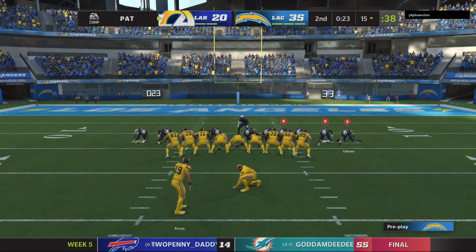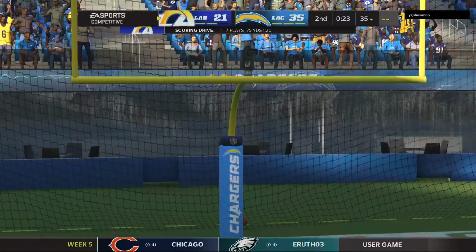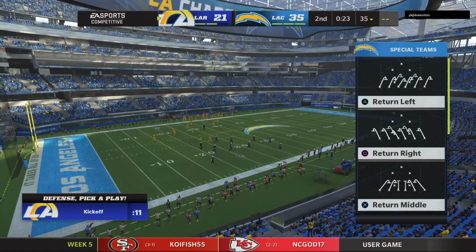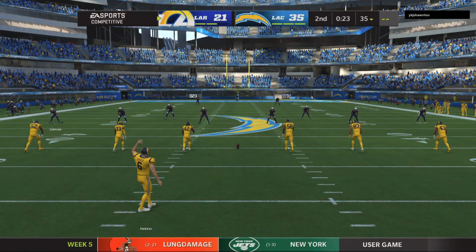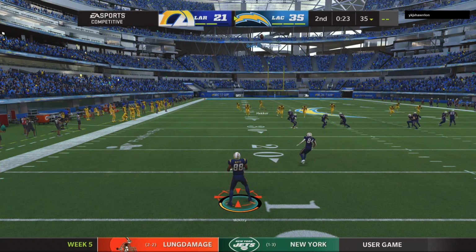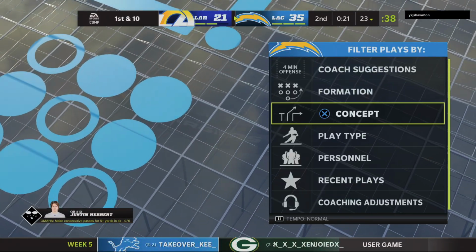Rosas to add the extra point. And the lead will be cut down to 14. Makes the score Chargers 35, Rams 21. Out is the kickoff unit as they run up and send this one away. Taken from about the 12. And he's going to get this across the 20 as he's out of bounds at the 23.